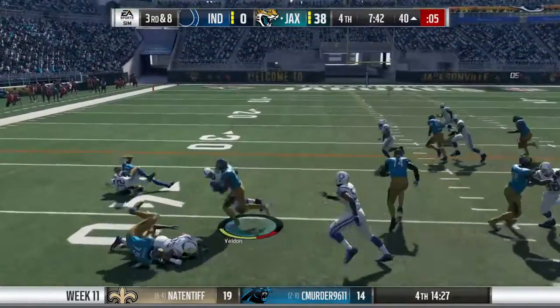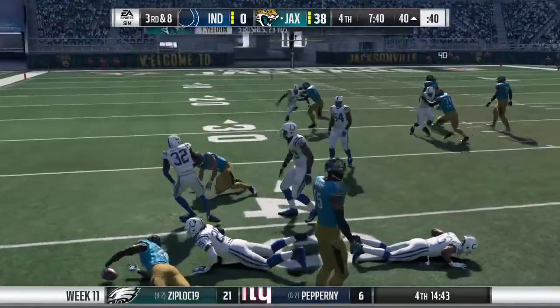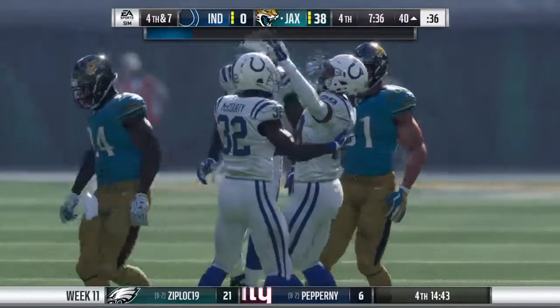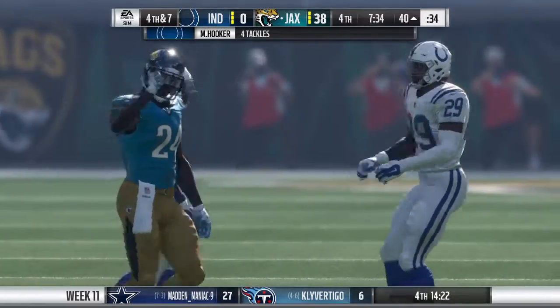Switch! They'll toss it to Yeldon. And he's going to be stopped up right at the line of scrimmage. No gain on the play there, and it'll bring up 4th down.